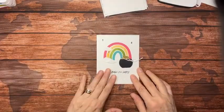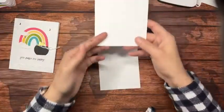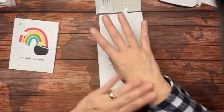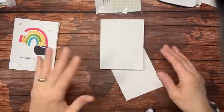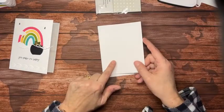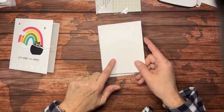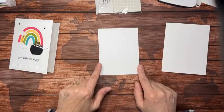But anyway, we're going to start with this card. So I have a base, and you can see I've got ink and I've got scratches. I've got a lot of stuff going on my hands, so sorry about that, but don't let it distract you. I've got a thick Basic White card base, and then I've got a Basic White layer that is 4 by 5 1/4.